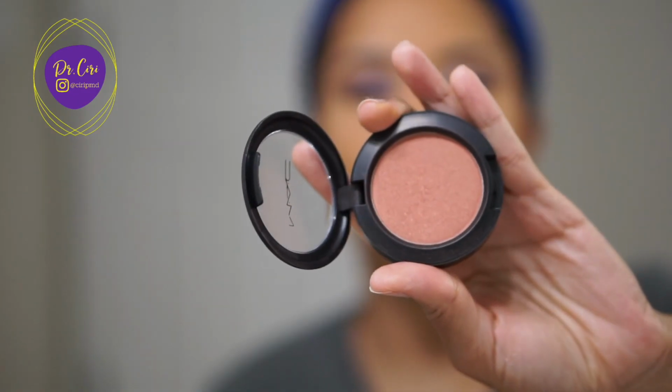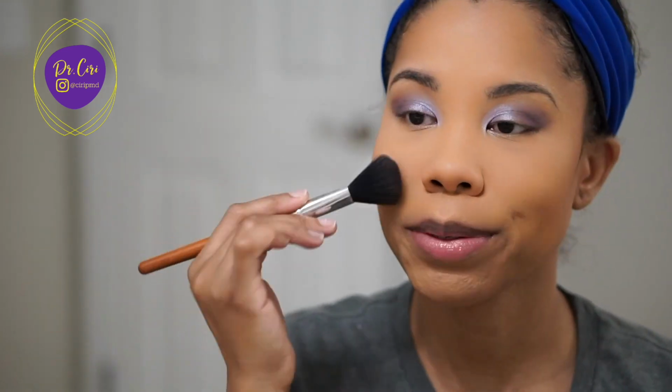I'm gonna take Peach Twist by MAC. My camera needed to cool off again, so it just shut off and it's back on now. So the only thing I did off camera was put a little bit of the same eyeshadow that I put on my lid onto my lips.